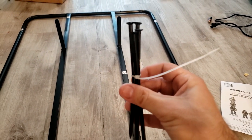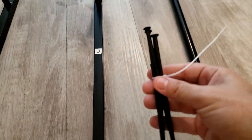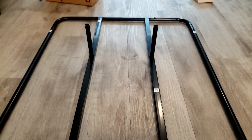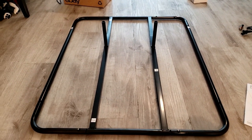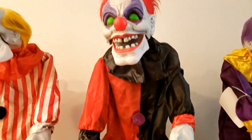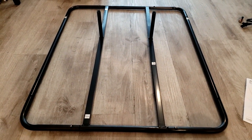Now, the purpose of these stakes, I'm not planning on using these because I'm not going to use them outside. But I believe there are 4 holes to insert these stakes into the ground when using it outside. So I believe you just firmly insert these stakes into the ground once you have the Trickster trio stacked in the place where you want to display them. So that's pretty much the base. Now it's time to get the clowns disassembled and reassembled, stacked onto this base. So I'll be right back.